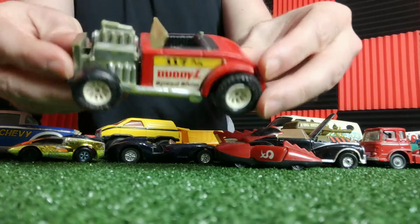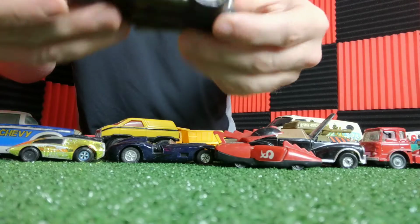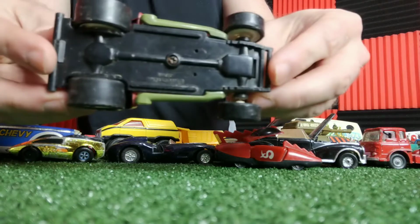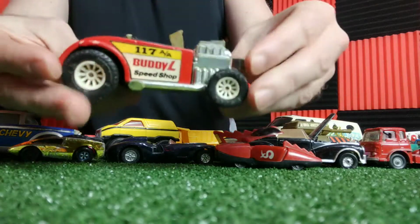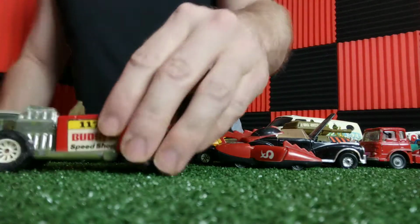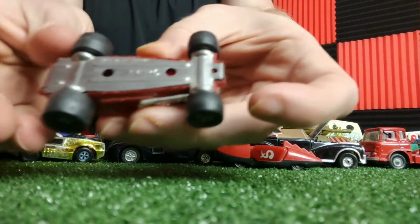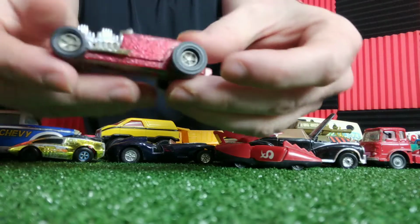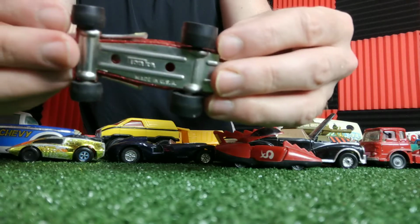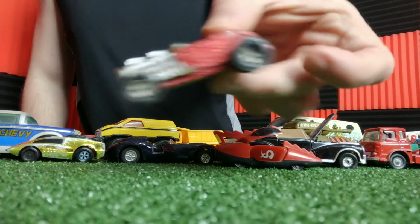A Buddy L coupe. It is metal, plastic. The windshield has slightly bowed over the years, but besides that, it's a nice car. A little wind-up punch bug. A very old Tonka car. It's another coupe. Metal and plastic with pretty heavy-duty rubber tires.